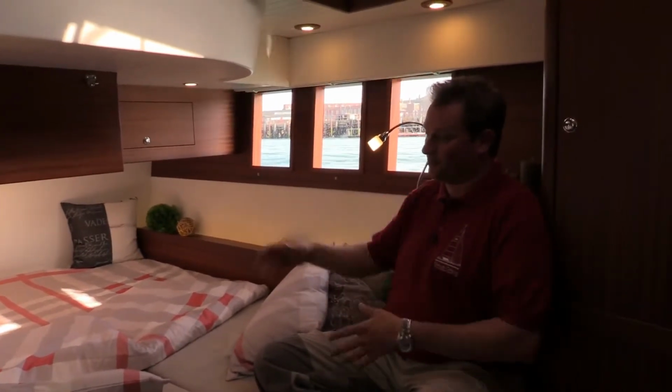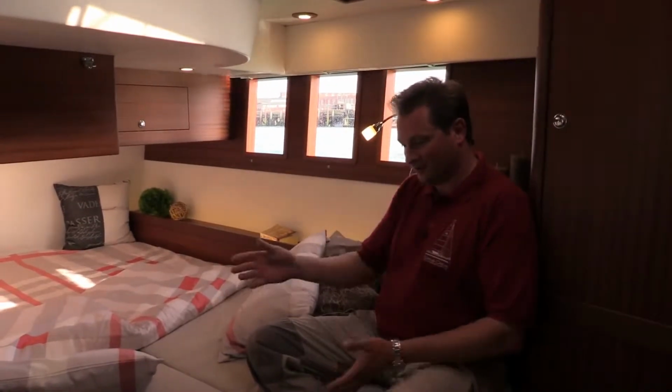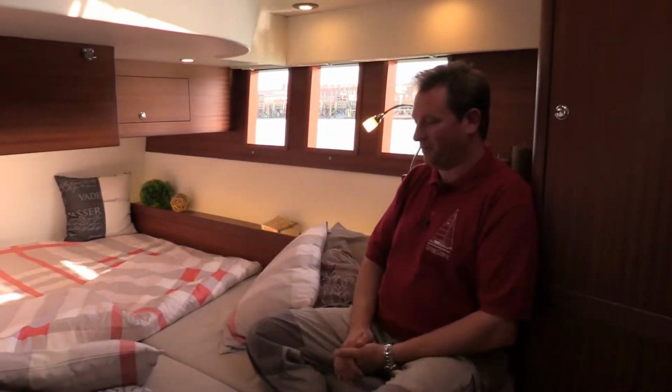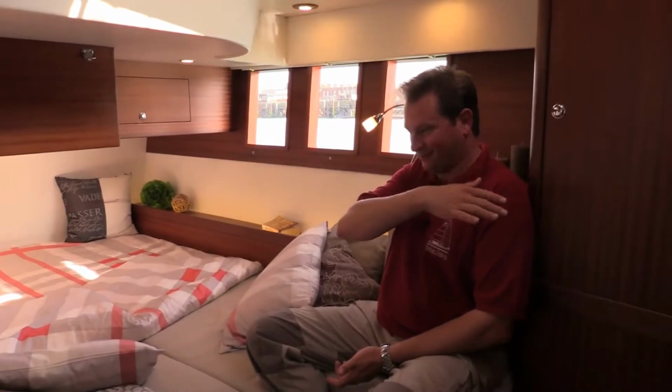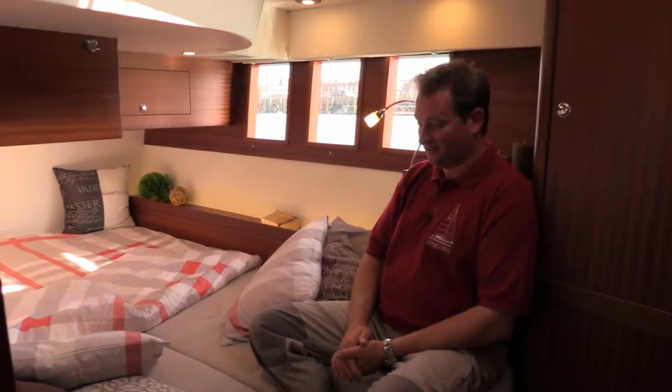It's 160 wide to 2 meters long, and it's in a very gravity center of the boat, directly over the keel. You don't have splashing water like in the back. You don't have the chain rattling like in the front. It is the nicest cabin to be actually on the sea.